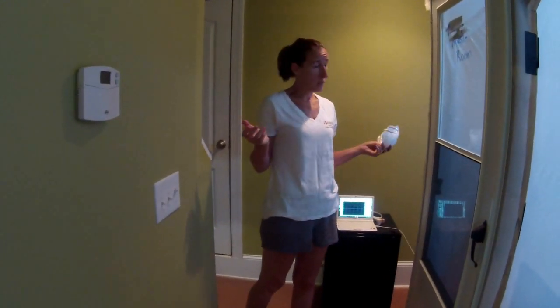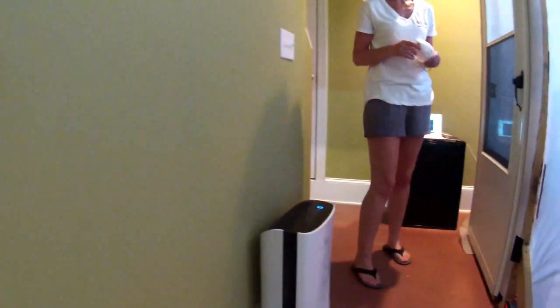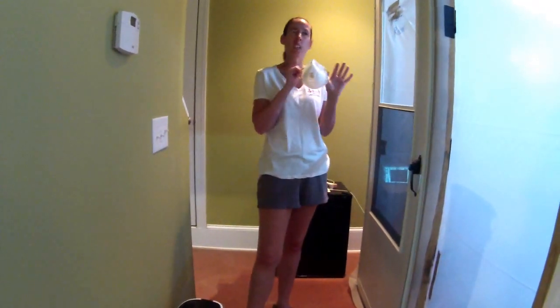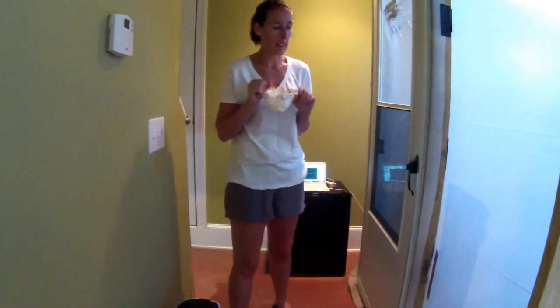Mushrooms put out a lot of spores. Again, great for growing mushrooms, not good for our lungs. So here we have one of our numerous HEPA filters. Even though I have another respiratory mask that is a little bit more intense, for the purposes of this tour, I'm going to wear this so you can hear me better.